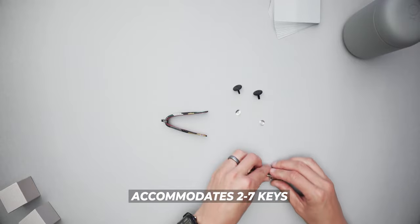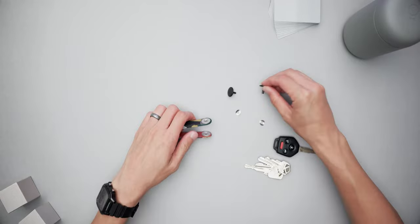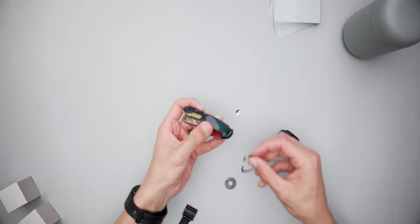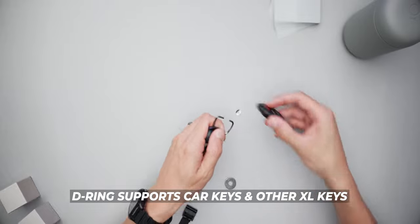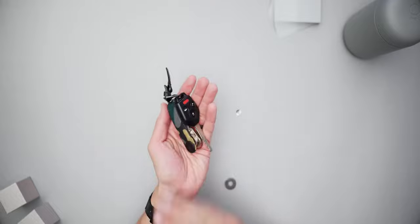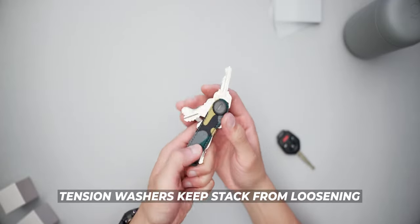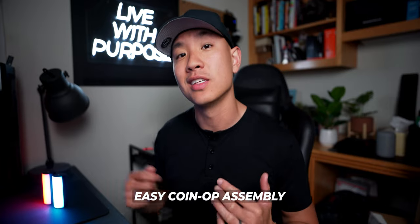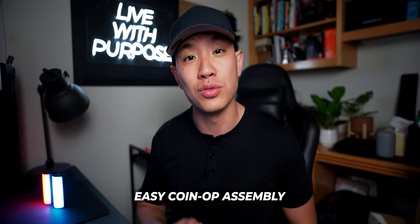As with every Orbitkey variant, it'll come with all the standard bells and whistles. It can accommodate between 2 to 7 standard keys, neatly stacked to eliminate jingling and to add some organization into your daily key carry. On the opposite end of the organizer, there's a D-ring to accommodate your larger, oversized keys or your car keys, things that don't really fit in the stack. Also included are some tension washers to make sure your stack stays nice and tight and doesn't loosen over time. And of course, the whole thing is operated by your favorite quarter or EDC challenge coin slotted through the back, and it unscrews in a flash.